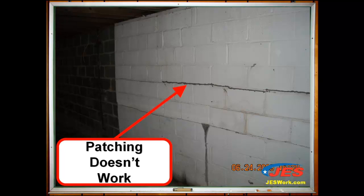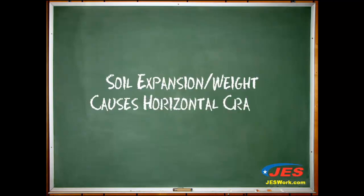You can actually see in this picture here, the homeowner tried to patch the wall, which obviously didn't work and really just made it stand out even more. So what causes that horizontal crack in a basement wall? It's soil expansion and the weight of the soil. If you've ever carried a bucket of dirt around, you realize it's pretty heavy. Well, imagine having several hundred buckets of dirt weighing up against the wall.